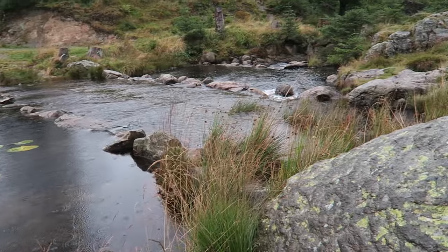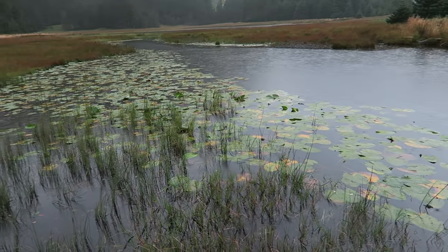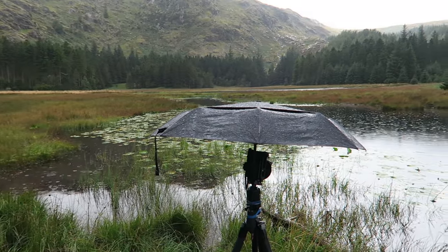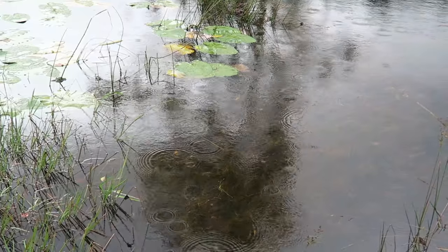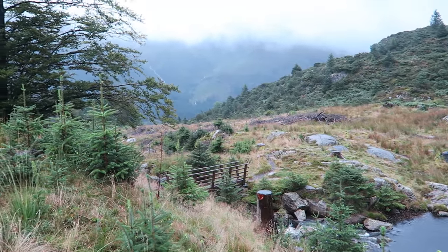And this is where that top of that waterfall was. So there's a little bit of potential here when the rain stops. Going to try and make a couple of exposures, even if they are taken from under this umbrella. Well, that's me wet through and just about finished for the day. I'll have to see what tomorrow brings.